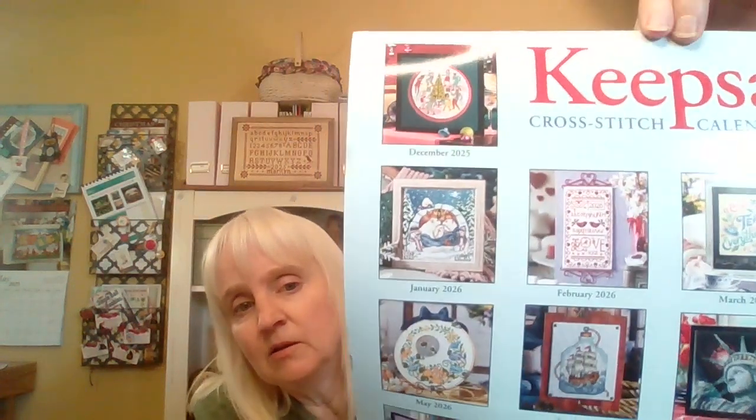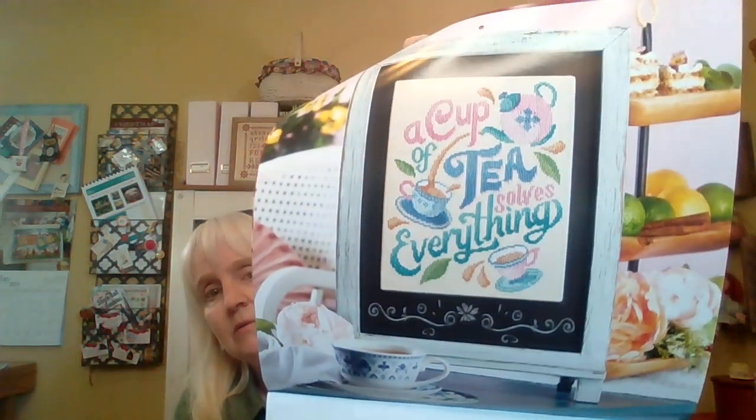What else? Oh, there's an Emma Congdon one, A Cup of Tea Solves Everything. I really like that one. And this one is really cool too, the February. Let me see if I can share some bigger. Here's the Emma Congdon one. And this February one is designed by Diane Mackin. Never heard of that designer before. That's really cute. And then the ship in a bottle is designed by Susan Bates. That's really cool. So this is put out by Craftaways.